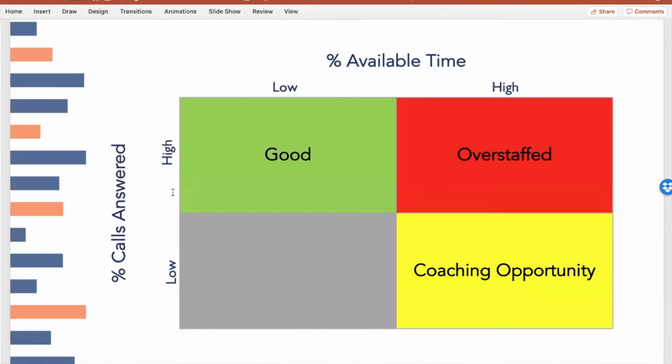Here's what this will indicate to you. I've got another matrix here. This one's pretty quick. This will indicate to you if you have some opportunities to train your team. If your team has a high answer rate, they're picking up their phone and they're highly available, that means you're probably overstaffed. You have a team that's able to handle everything that comes to them and they're just readily available. That's going to indicate overstaffing.